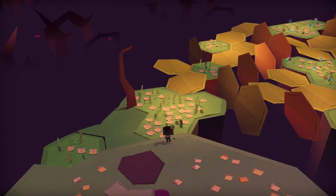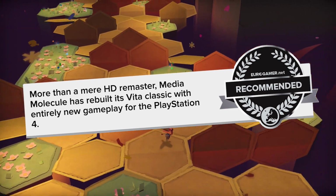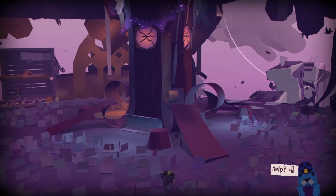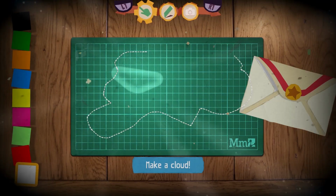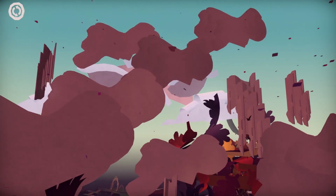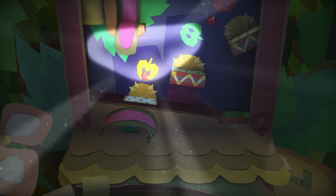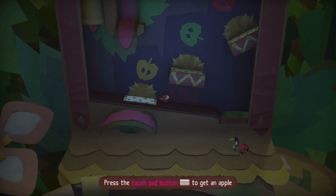Yep, just as Dan Whitehead said in our review, Tearaway Unfolded is more than just a HD remaster of its Vita-based predecessor. Whole chunks of the game have had to be redesigned to make the most of the PS4's DualShock 4 and camera, but it still retains the magical feel of the original. There aren't many titles out there that truly make you feel like part of the experience, rather than just a voyeur or an invisible puppet master. It's Nintendo-esque in the way it twists and turns the conventions of standard controls, utilising the motion sensor, touchpad and even the light bar in the DualShock 4 in ingenious ways.